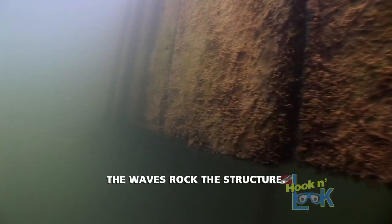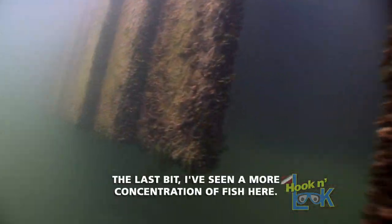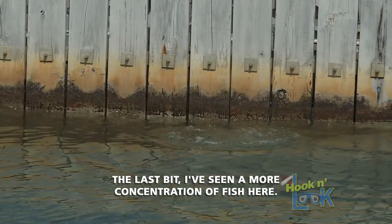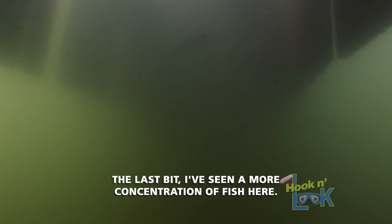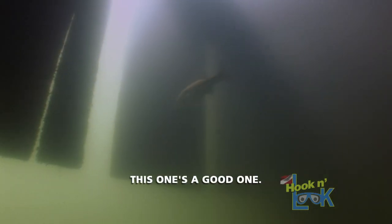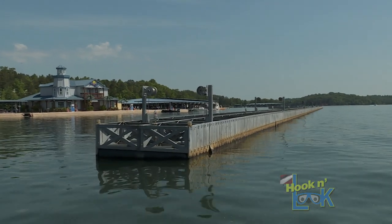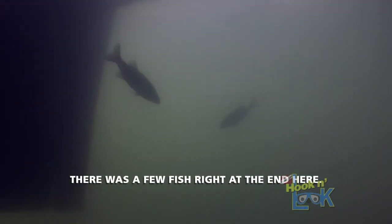Just an FYI, we've got some boat traffic and some waves. The waves rock the structure. The spots move. This last bit, I've seen more concentration of fish here. Not any giants or anything. This one's a good one. A decent 2-pounder. You are at the end. There was a few fish right at the end here.